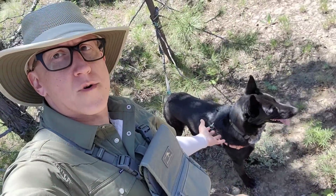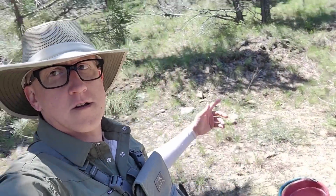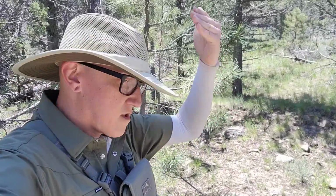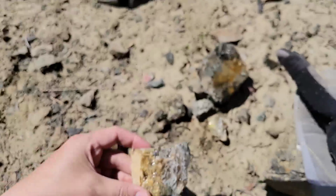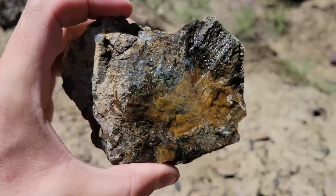We'll be getting bigger. Got a nice shady spot for the dog. We got some old workings here that we're going to scrape around in. Sarah's already found some shards, which is a good sign. We're going to take the geopick and we're going to just start scraping it in and going through this. Yeah, I just picked that up. That's a pretty cool piece. I think that's a pretty good piece to take back.